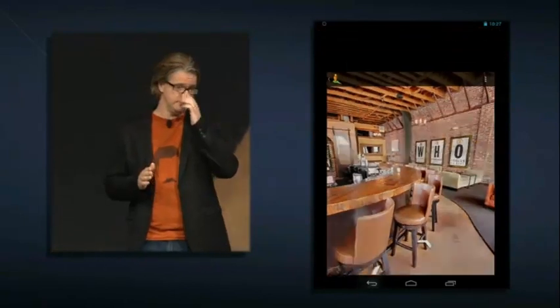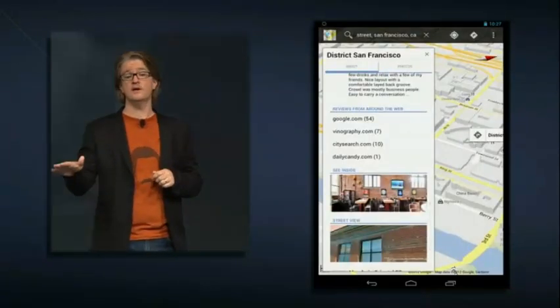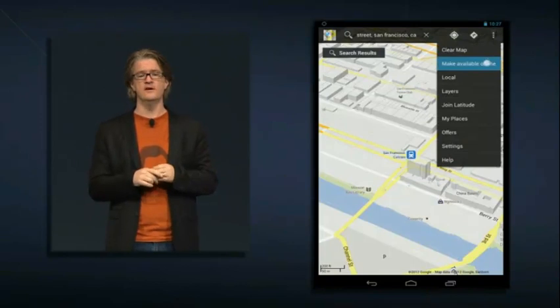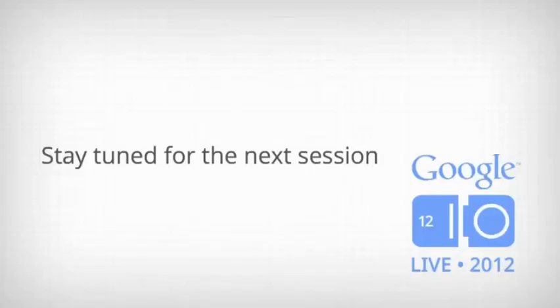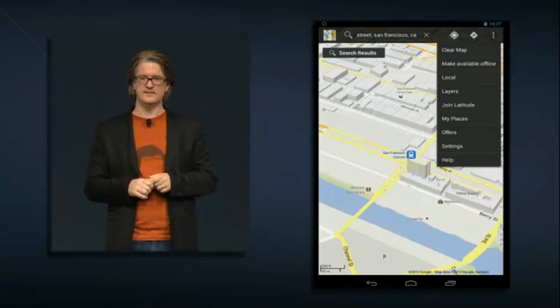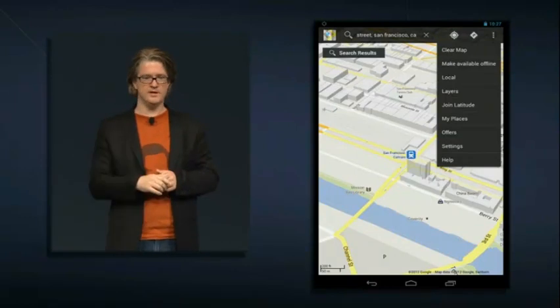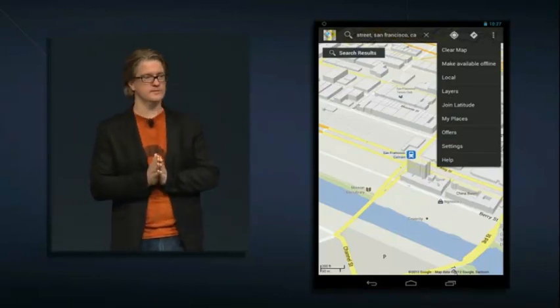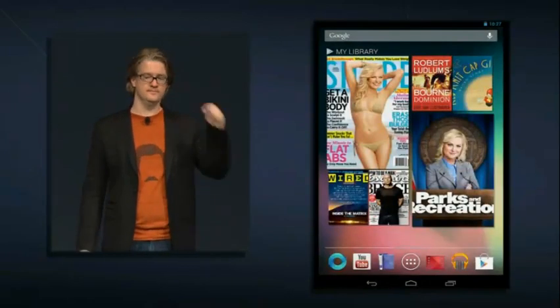Now, as we announced, we're also adding support for offline maps, so you can save the data for an entire city locally on the device and be able to use maps without a data connection. Simply tap on the menu. It's as easy as bringing up the menu and tapping Make Available Offline, and you're good to go. So those features are all in the latest version of Google Maps shipping with Nexus 7.